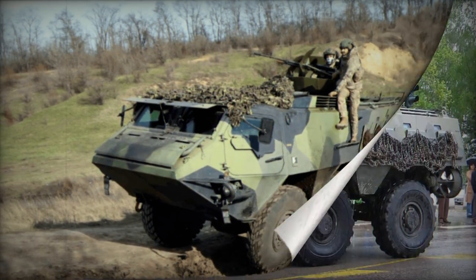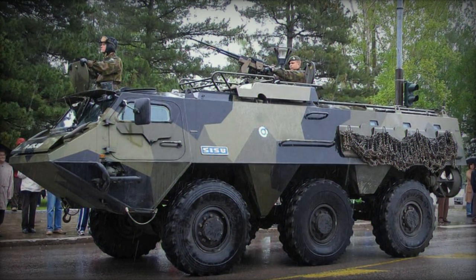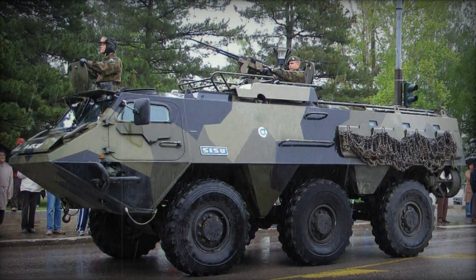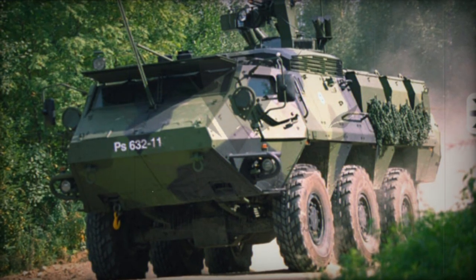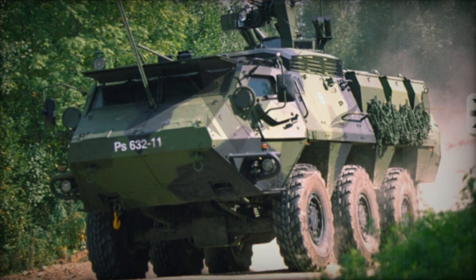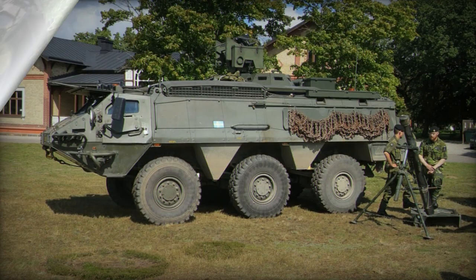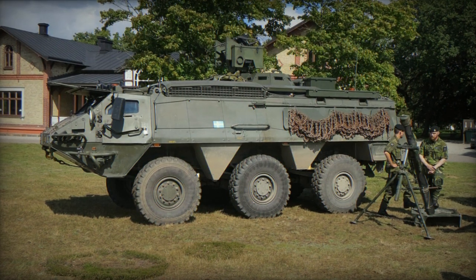XA-202 Command Vehicle, fitted with special communications equipment. XA-203 Armored Personnel Carrier, described above. AMIS 120mm self-propelled mortar system. XA-220 is an upgraded version. It appeared in 2017. This armored vehicle has a new engine.